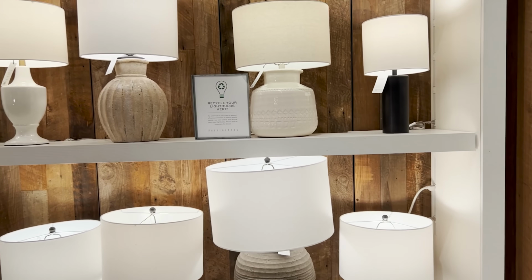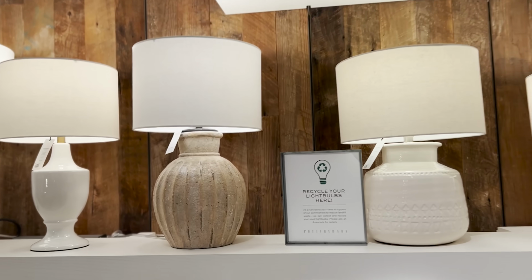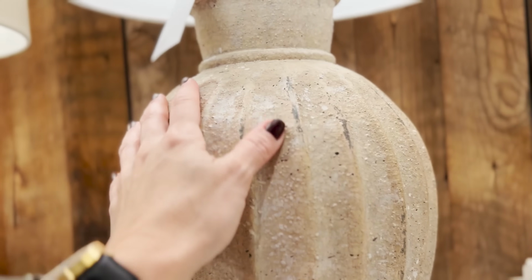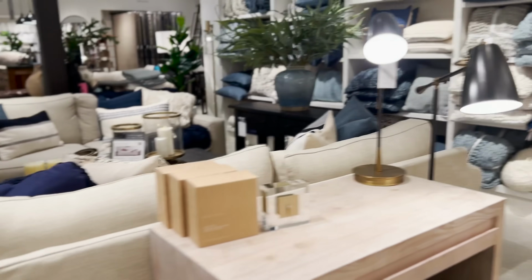Pottery Barn is also killing it in their lamp department. They've got so many great choices. You really can create that sort of rustic luxury style in your home, and these are still very affordable prices for beautiful lamps that are really high quality.